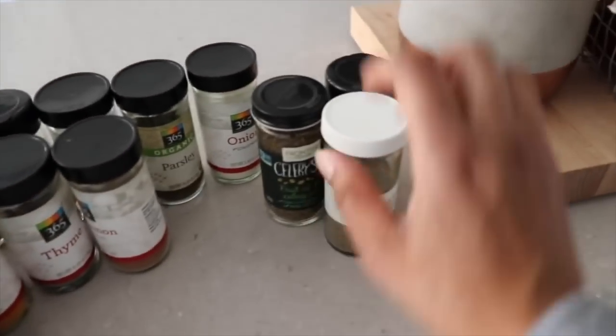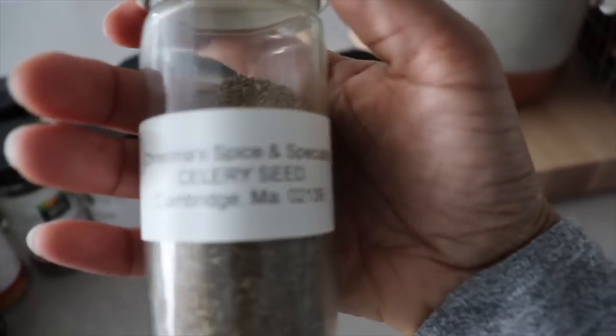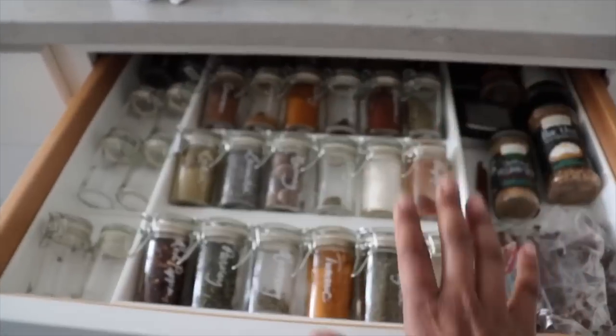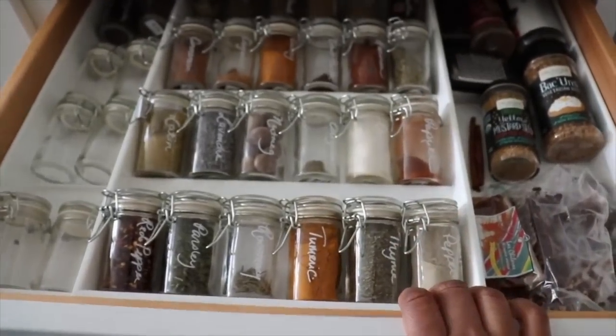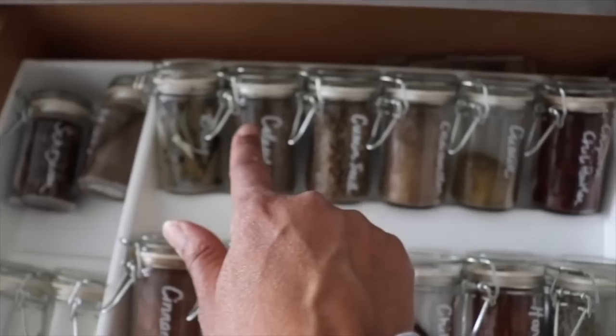But can we discuss the embarrassment that is my having not one, not two, but three bottles of celery seed. What is life? Anyway, these are the extra spices that don't fit in here. Well, they fit in here, but not to my liking. So this is the beautiful spice drawer. So I've relabeled them all. They used to be labeled horizontally.